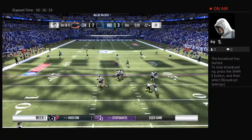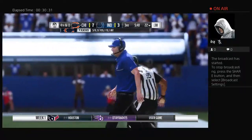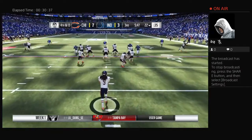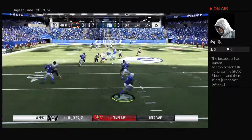Now on 3rd and long, they'll look to throw. And that is incomplete. And that's a crusher right there. Had his man open for a first down, threw a fastball when that wasn't necessary, incomplete pass. One of these quarterbacks is going to learn, you don't get extra points for how hard you throw the football.